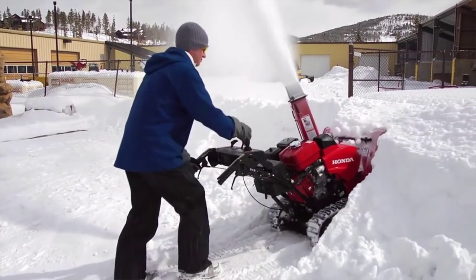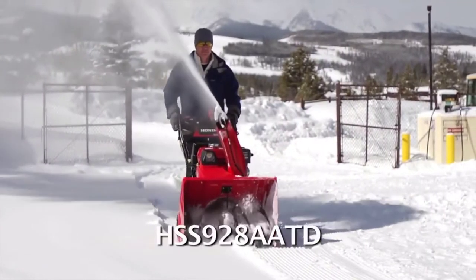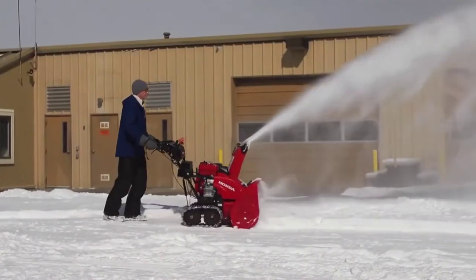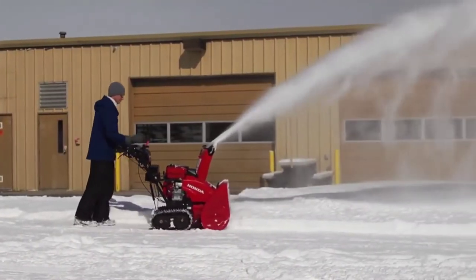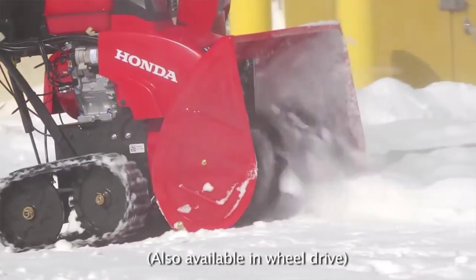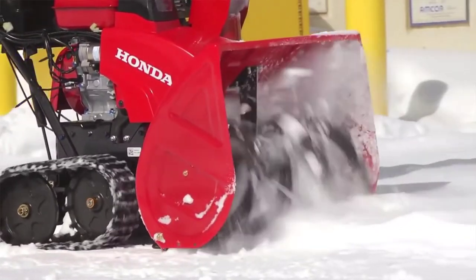Want to move some serious snow? The Honda HSS928ATD two-stage snowblower moves up to 55 tons of snow per hour with a discharge distance of up to 53 feet. The rugged self-propelled track drive is powered by an infinitely variable hydrostatic transmission and clears a path 27.9 inches wide. Steering is easy with dual-handle clutch controls.